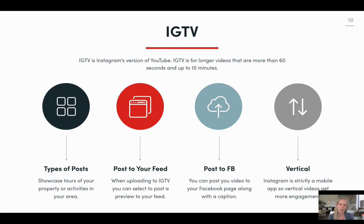But IGTV is that video piece. We're starting to see in the marketing world that video has always been important, but it's really starting to get even more important, and especially on Instagram. When Instagram first started, you could post 60 seconds or less straight to your feed. And we weren't seeing too much video because it was 60 seconds. It was really hard to get good messages across in 60 seconds when people are scrolling through.